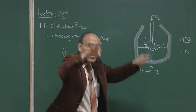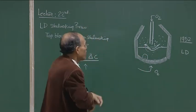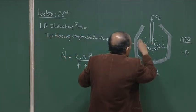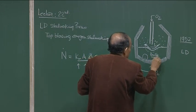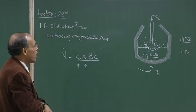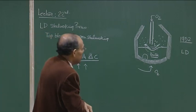So, droplets of iron, hot metal and slag would be suspended or ejected, and they will constitute a second phase, which you can call the bulk melt phase. This is perhaps a mixture of the gas, slag and metal, and we will see what sort of terminology we can use: foamy slag, emulsion, etcetera, that we will introduce later on.